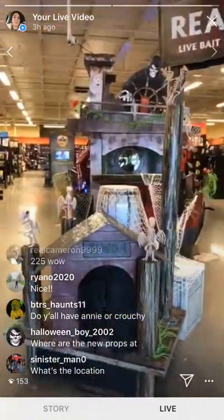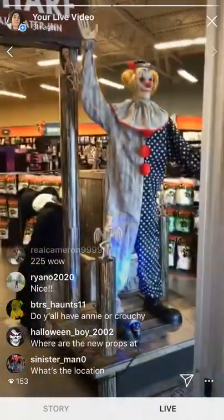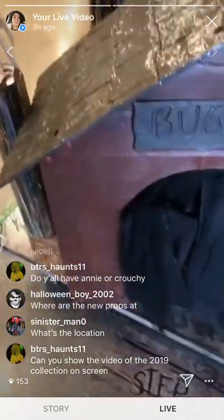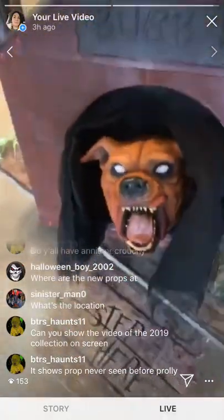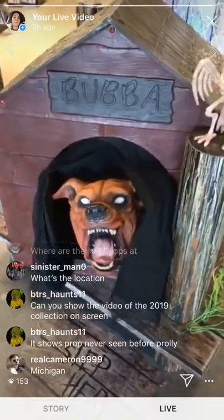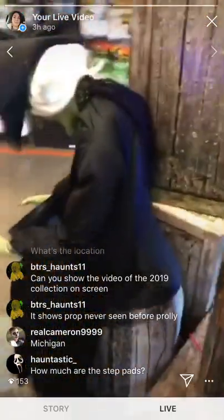But this is what it looks like when you come in. And then, here's a dog. I don't even want to do it. Come on. And then we have the witch.